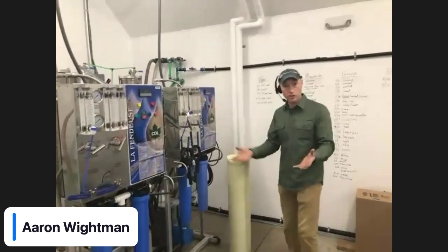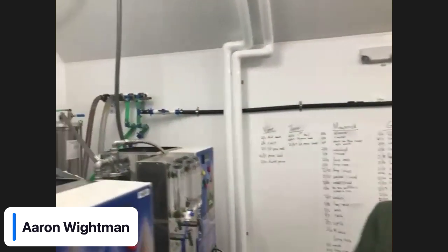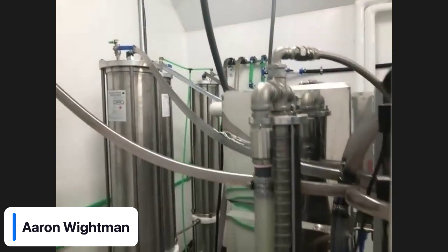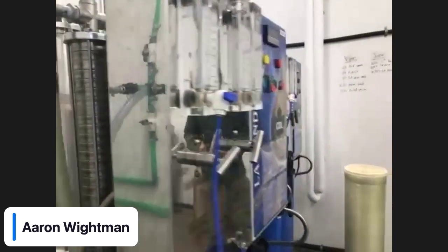Well, it's pretty simple. Basically, these are pumps that pump the sap under really high pressure through a filter that has holes so small that only water can pass through the filter. So it squeezes the water out of the sap.